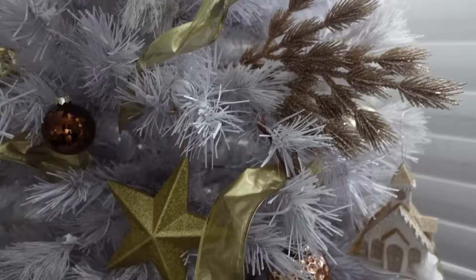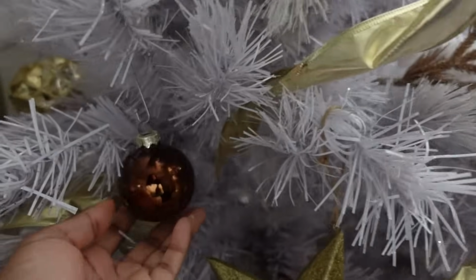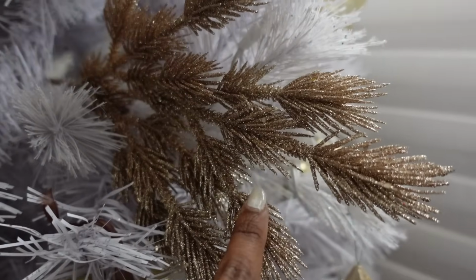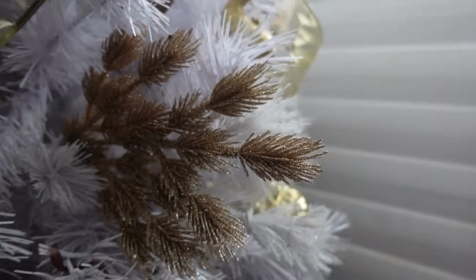So yeah, these ornaments are so old. They're older than the ones in there, so I can't really remember what most of these are, but most of these chocolate brown ones are from Target. So they're mostly from Target. And then these little pretty things are from Hobby Lobby or Michaels, but I'm pretty sure these are from Michaels. Yeah, these are from Michaels. These are also good to cover big holes.